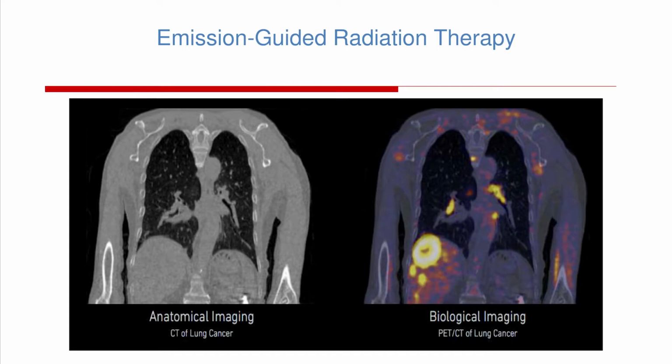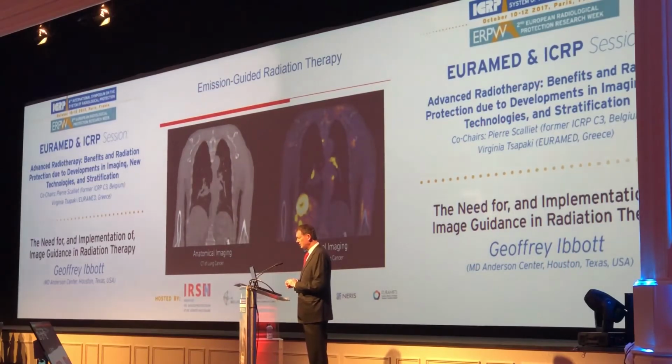Now, finally, in the last couple minutes, I'm just going to mention this other topic, emission-guided radiation therapy, or biology-guided radiation therapy. This is quite a new field, and it comes from the observation that, as Dr. Gregoire showed, PET imaging can demonstrate tumors in some situations, and in this lung cancer case, much more clearly than can conventional CT imaging. CT on the left, you cannot see that lung tumor, but on the right, it lights up and is very obvious.